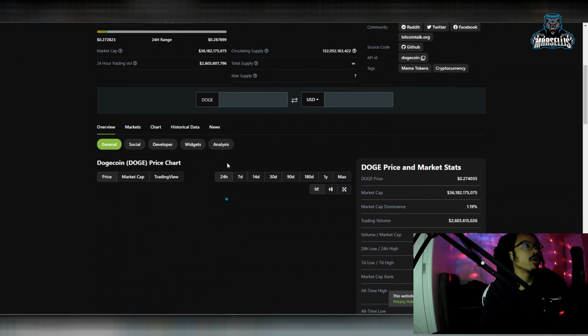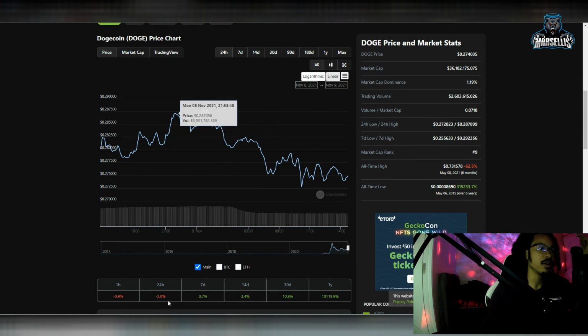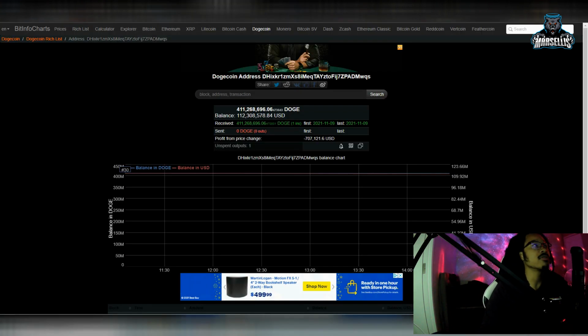Now, when it comes to actual price action, we are only down 2.0% inside of 24 hours. Not too bad. 0.7% up in the last 7 days. Not too bad either. 33.4% in the last 14 days. 10% in the last 30. So yeah, small movement. But like I said, Dogecoin lags behind the market. So when Dogecoin is starting to have its green areas, we'll probably see some other stuff go down.